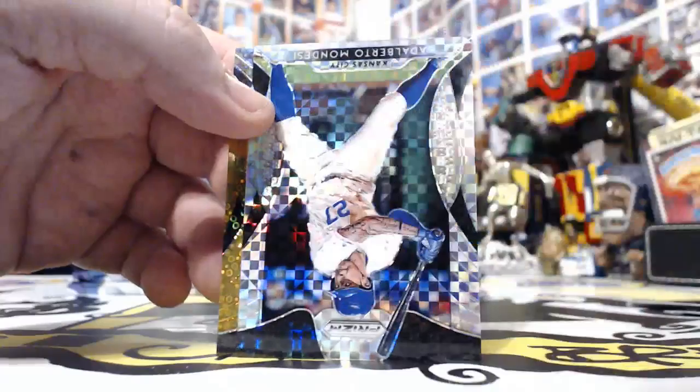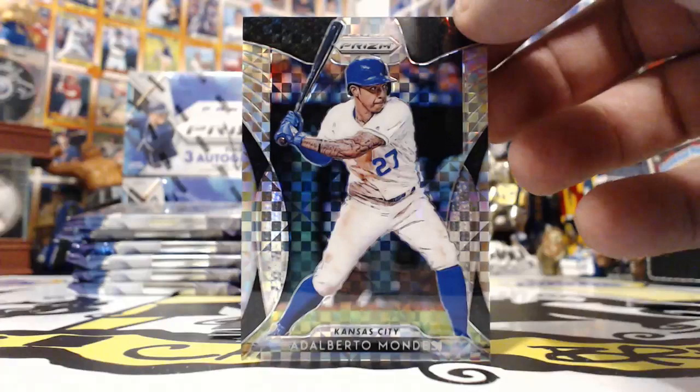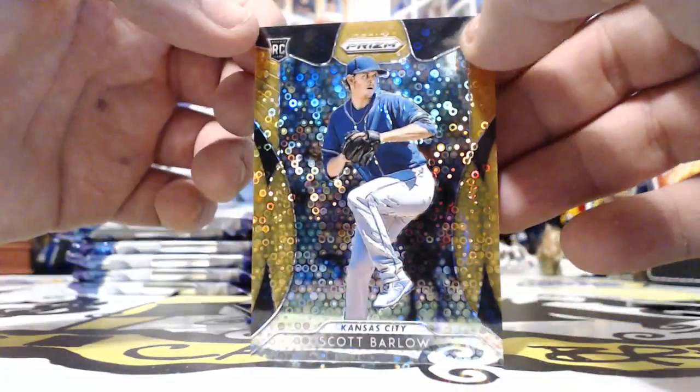Silver Prism Max Scherzer, Ozzy Albies Instant Impact, Power Plant to 75, okay, Mondesi. The first thing that I think of is, what does this tooth taste like? Nah. Neon Orange Donut Circle, Scott Barlow. That's number to 150. Kansas City Royals.